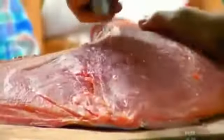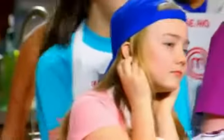Next, we're gonna split this loin into two, following the seam of the fillet. Get your knife at an angle. This is taking off the skin. Now, cut through, pull your fingers back. See? Beautiful. There's a fillet. There we go. You're looking at close to 120 portions out of this giant fish.